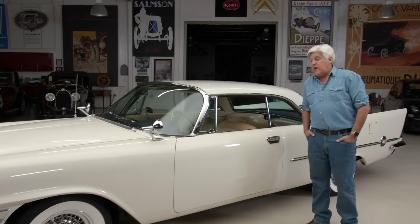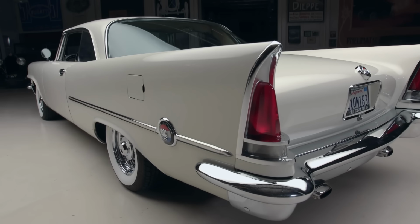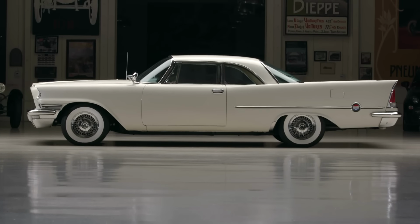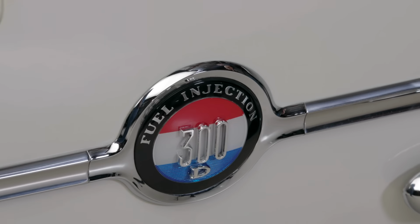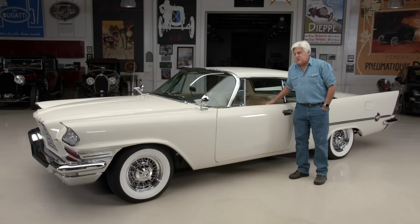Welcome to that episode of Jay Leno's Garage. The car we're featuring today, a very rare 1958 Chrysler 300D. They only made 21 of this particular model. Now, if you're thinking, no, they made a lot more than that, well, they did make a lot of 300Ds, but they only built 21 with fuel injection. Only 1 year, and it was not particularly successful. The owner of this car will come in and tell us a story on it in just a minute.